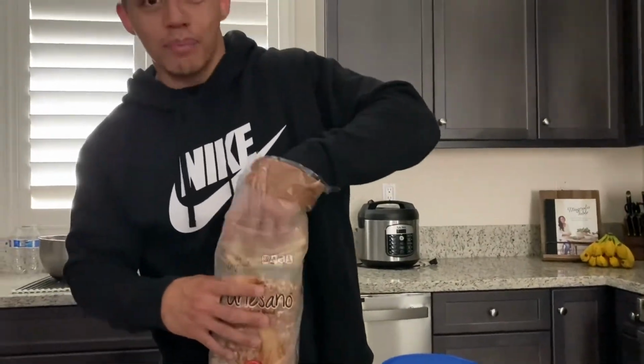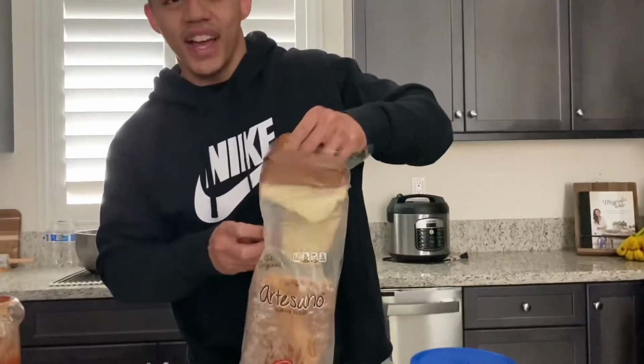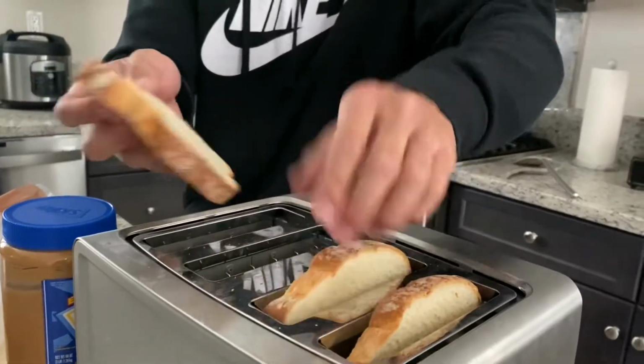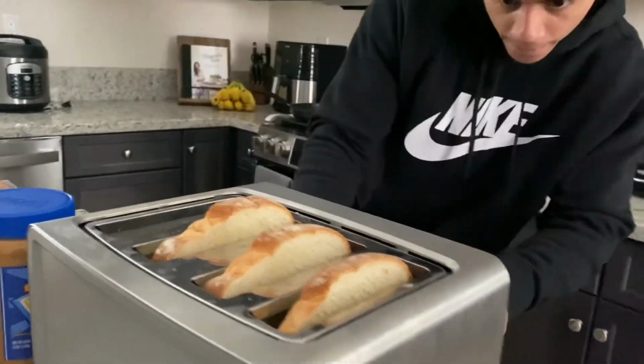Yeah, I skip the top bread. Yeah, I do that. I skip the top bread. I was gonna be like, who eats it? I put it in the toaster. I toast it for about 3 minutes, so that way it's nice and crunchy.